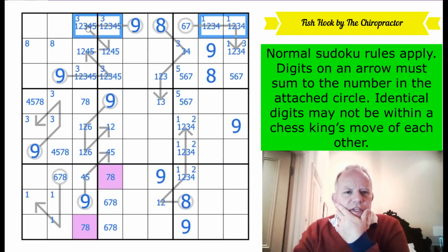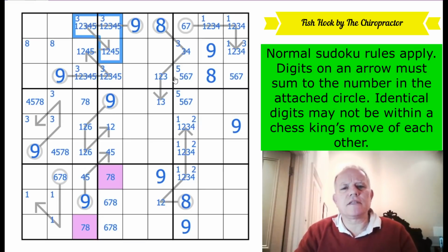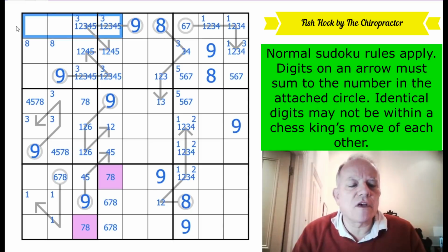I wish I knew which of these 9s was which. They're not 1, 2, 6. So one of them is 1, 3, 5, and one of them is 2, 3, 4. Is there anything distinguishing them? Oh yeah, there is. There's this same kingy thingy. Right. Where does 5 go? In the top row. It can't go in those cells. So it's in one of those.